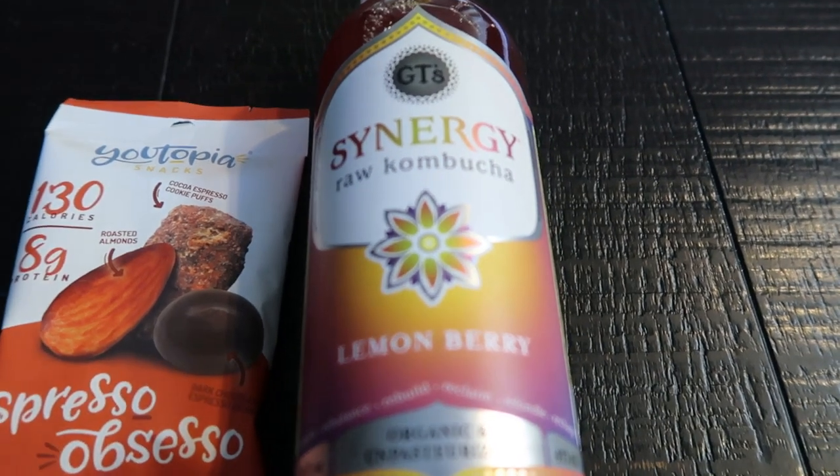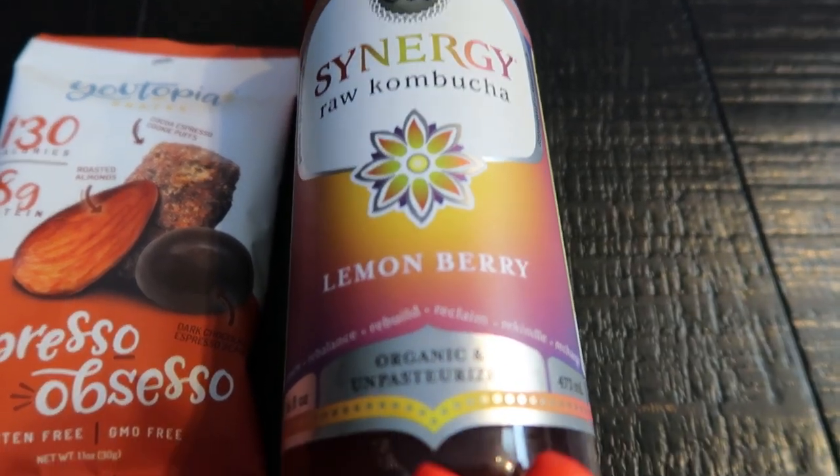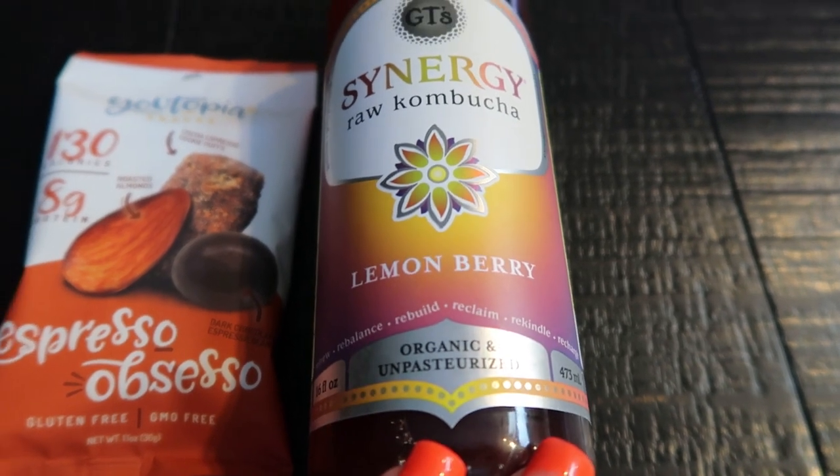It's morning snack time. I'm going to have kombucha, of course. This is the Synergy Lemon Berry. I picked this up in my Imperfect Foods box.